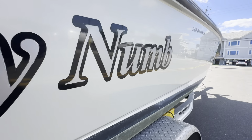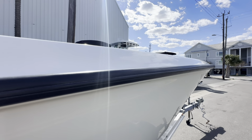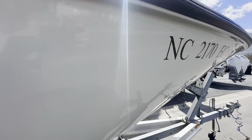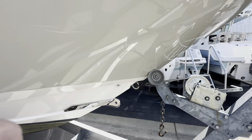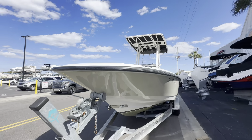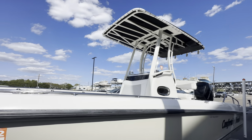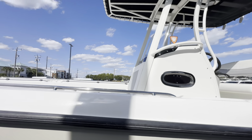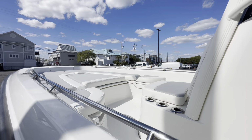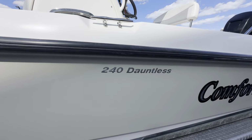Name of it is Comfortably Numb. You can remove that if you don't like it, or keep it. Gel coat shines very nicely on this boat. It's got the T-top, white powder coated piping. Really good looking boat. Just a quick walk around the exterior, and then I'll hop up there and show you some of the key features.